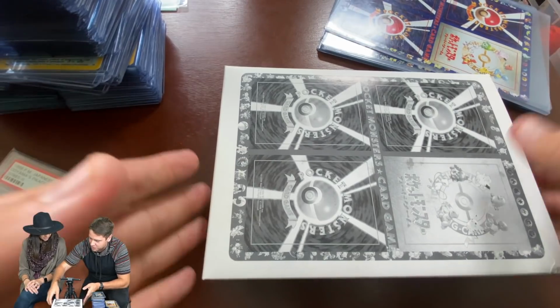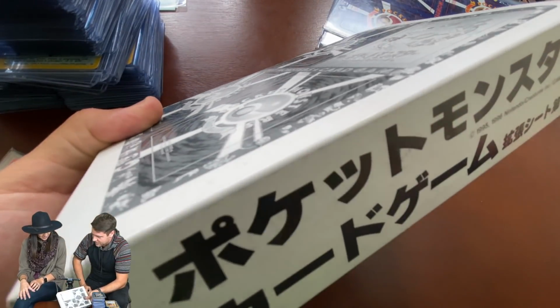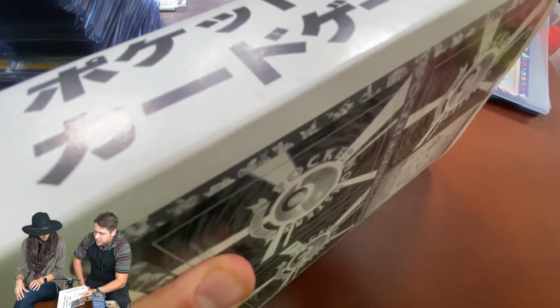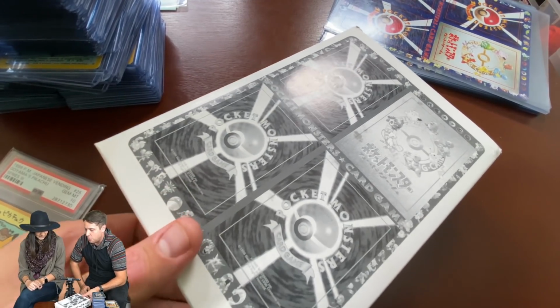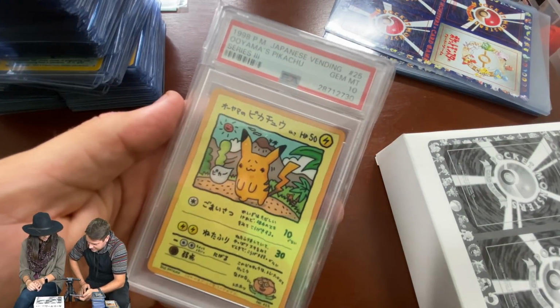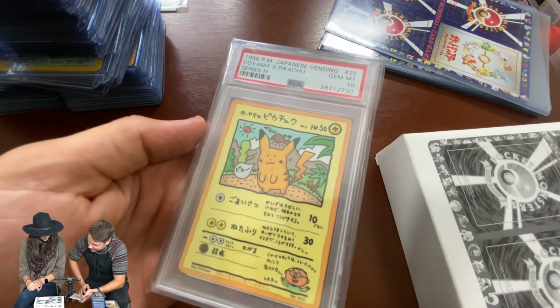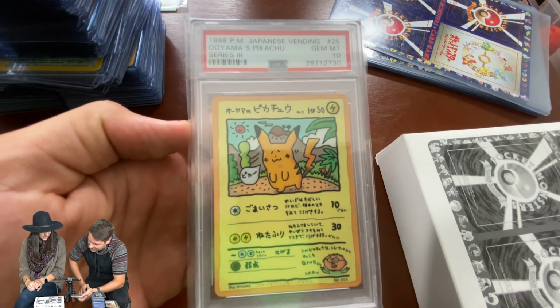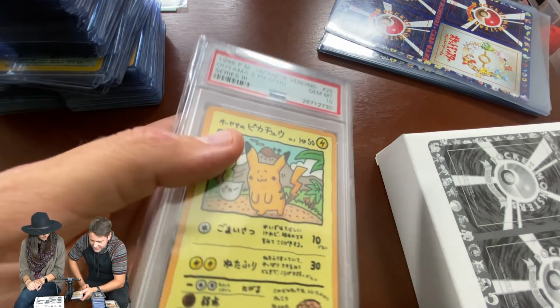But we're also going to do something maybe more exciting. A long time ago, when I first got into Pokemon cards, several months ago, I bought this. This is a box of 100 Japanese vending sheets. Wow. My plan was to open it up. Again, this is one of the cards that is on those sheets. It's the Uyama's Pikachu, a very valuable card when it's a PSA 10, a super old card, and it's a really unique art. And they're pretty valuable.